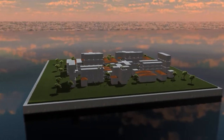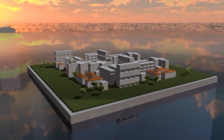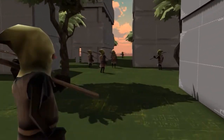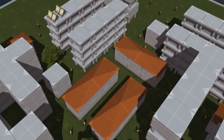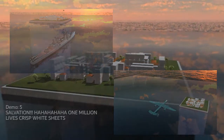Okay, from this demo, this is the first time we did an offshore demolition in the Besiege build series. This level had two islands that contain light blocks and NPCs, so we could know how much damage we could do on land with ships and any kind of stuff like aircraft, you know. So anyway, let's begin.